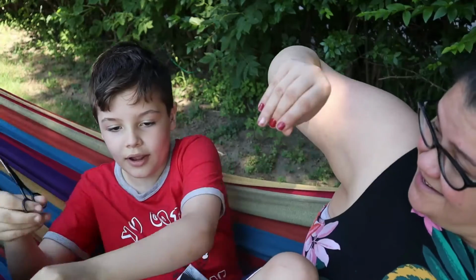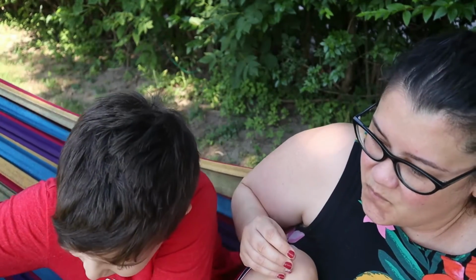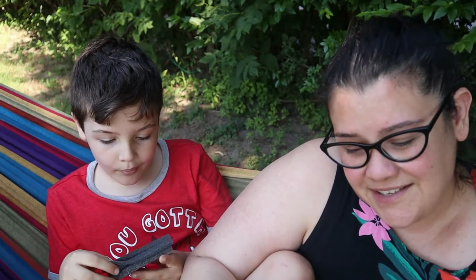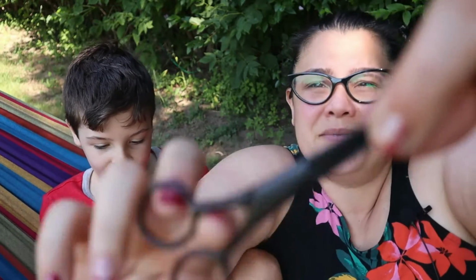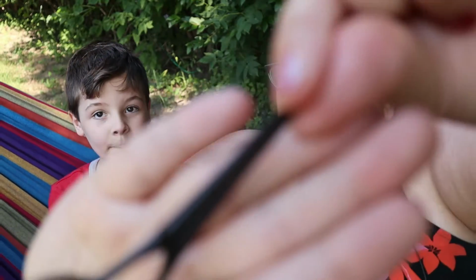Nice. Wait. Hold the thing. These are really stuck together. I'm going to have to break these in. Let me see. They are very sharp, Mom. Don't cut yourself. Oh, nice. These are really tiny. Deadly scissors. Here. Let me.